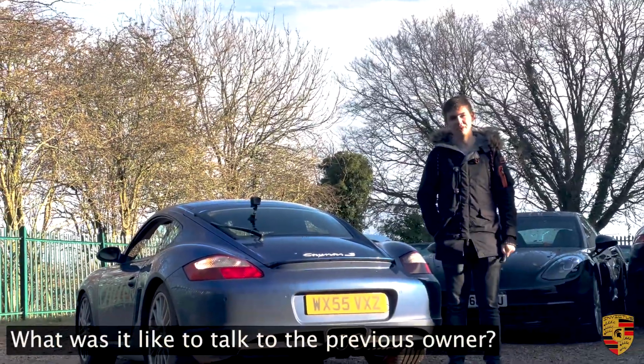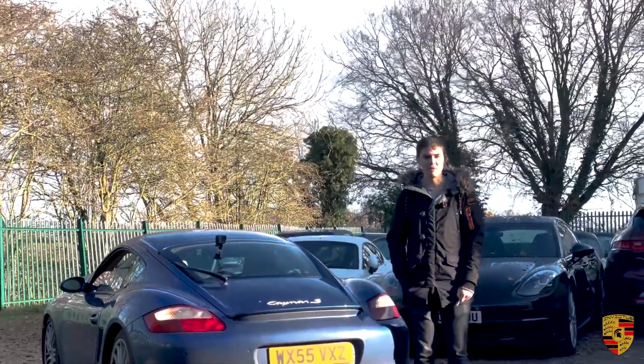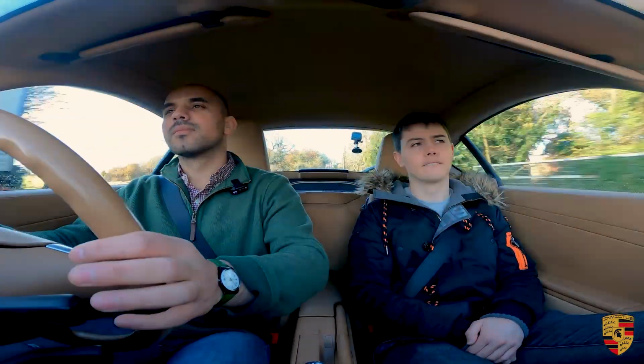It was very pleasant, really helpful. It was good to meet him on the phone, and he sent me plenty of stuff across, videos and pictures of the car, which really just made me a bit more confident in coming to buy it. But when it comes to really pushing the car around corners, it does slip a tiny bit.